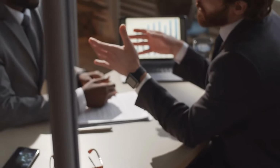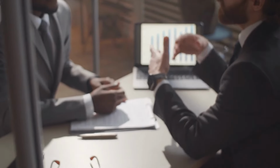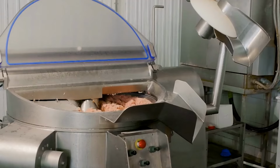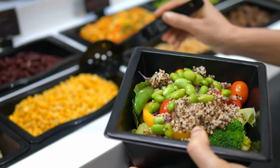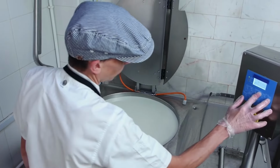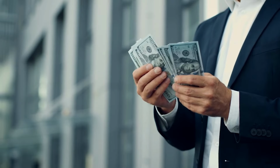Starting a business in 2025 doesn't have to be complicated. With the right machine, you can create a profitable venture with minimal upfront costs. Whether you're into food, fashion, or automation, these 11 unique business machines can help you generate income and build a successful business.